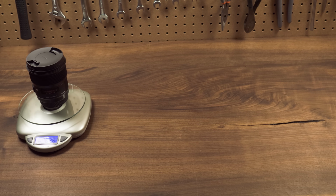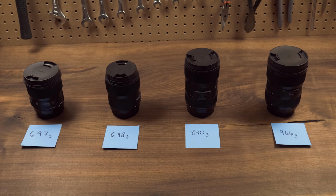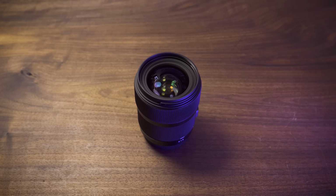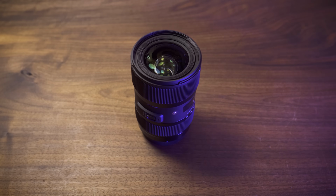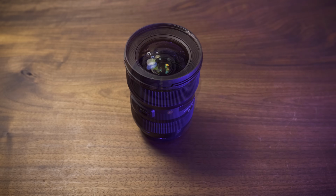Now, when it comes to low light performance, the primes definitely win because you're getting up to an extra stop of light when compared to the zooms, but you're trading that extra light for reduced versatility. And there's also physical differences to consider because the primes are obviously much smaller and lighter. And all of these lenses have different front filter thread sizes, with the 35mm taking a 67mm filter, the 18-35 taking a 72mm filter, the 24mm prime taking a 77mm filter, and the 24-35 taking the 82mm filter.